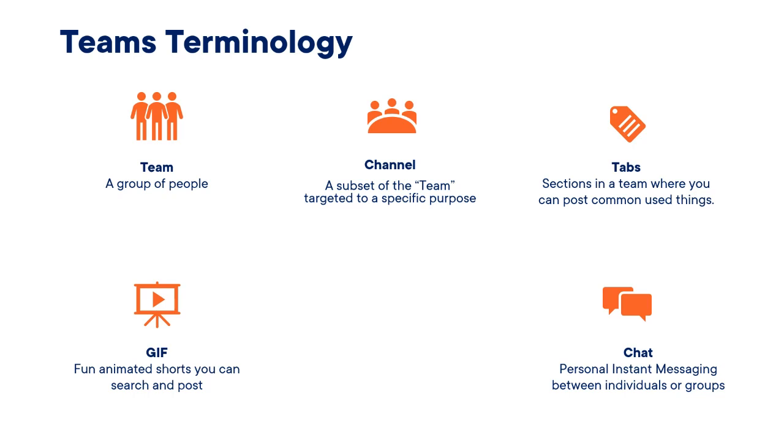Chats, well, it's what it says on the tin. This is personal chats between users. This is separate from the teams entirely. This is more like an instant messaging service. It's for quick messages between people that the whole team doesn't need to see or know about.